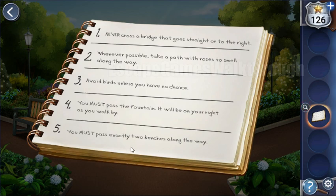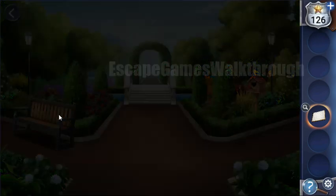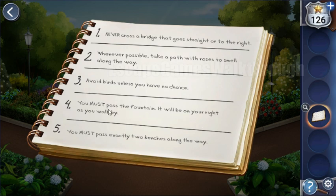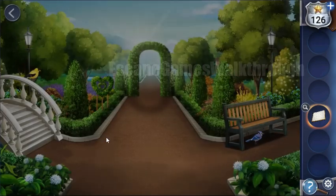Here's also a hint that we need to pass exactly 2 benches, so this one, the first bench, we need to remember it. Next, we have a tip about the fountain. You must pass the fountain. It will be on your right as you walk by, so let's go to the left.